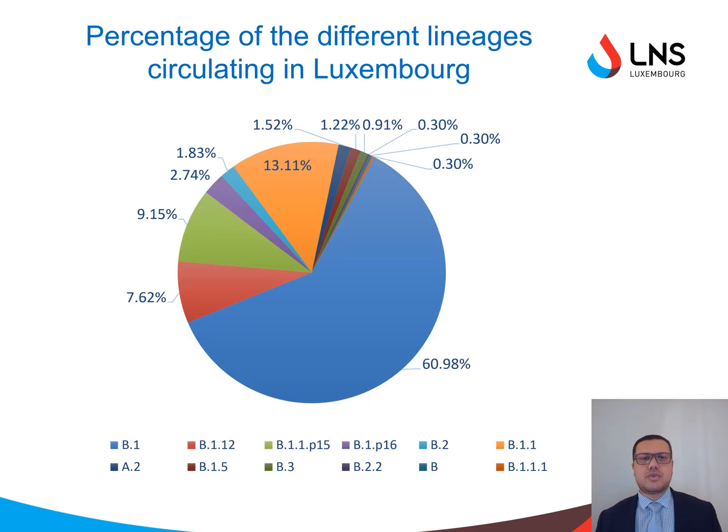We also describe the percentage of the different lineages circulating in Luxembourg, and you wouldn't be surprised that it's mainly the lineages that are present in the European region. So the dominant lineage is the B1 in Luxembourg, with only 2 cases mainly from lineage A2. One of them is a returning traveler from Spain.